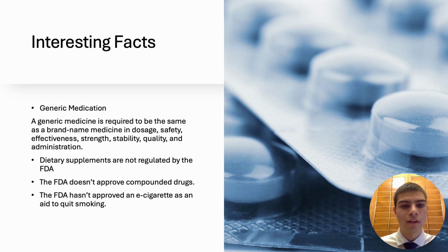Another interesting fact that I found was dietary supplements are not regulated by the FDA, meaning that some supplements that you can go out and buy claim that they might make you lose weight or give you a boost in energy. Well, those aren't regulated by the FDA, so be careful of what you're buying.